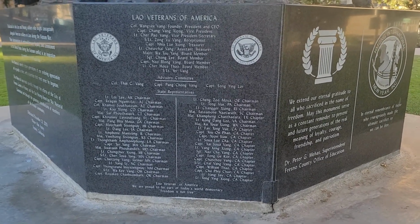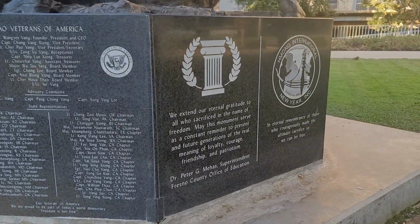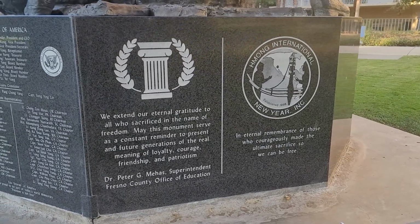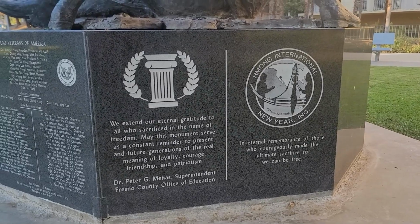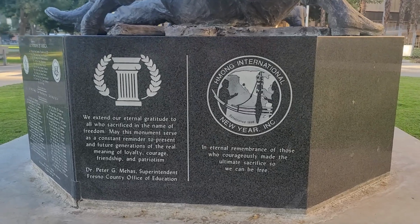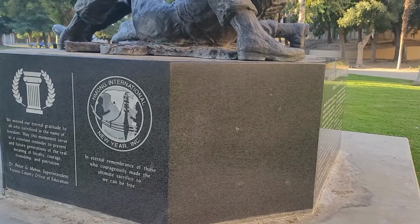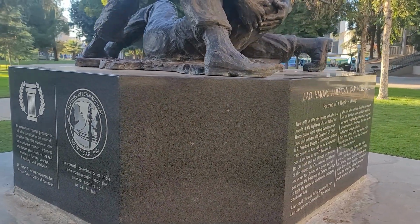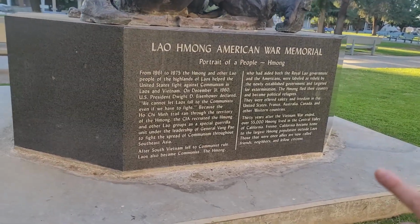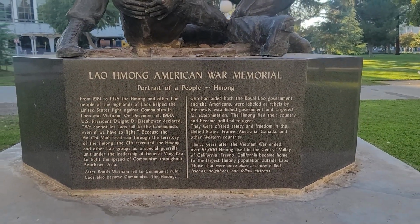If I'm going way too fast, feel free to pause my video so you guys could get more information. And I think on the two last sides, oh, there's another side. It's only the two corners, this corner and this corner on this side that doesn't have anything, but front and back do have something, okay?